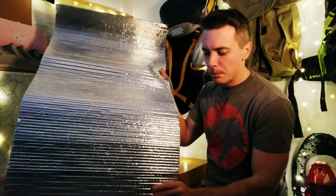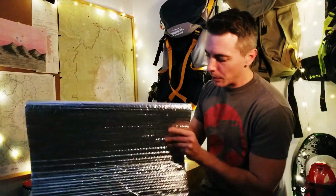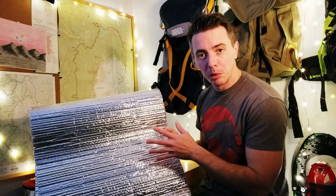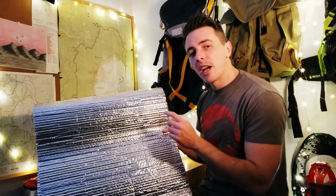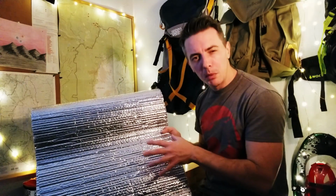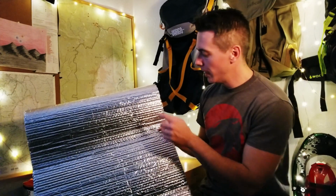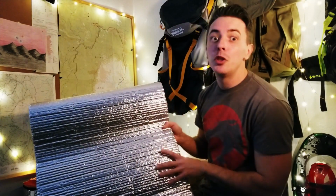Yeah, it doesn't fold up that great. You know, it's kind of big and you've got to roll it up sometimes, but it absolutely works. And it provides +1 R value as well. I would actually recommend that if you were choosing between a sleeping pad that is insulated and non-insulated, get the non-insulated one. Save some money and use this. It's going to do better for you.